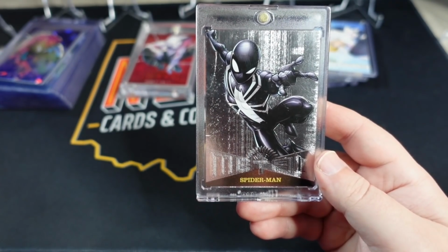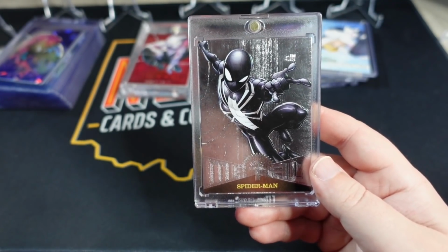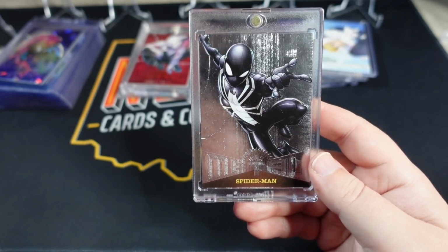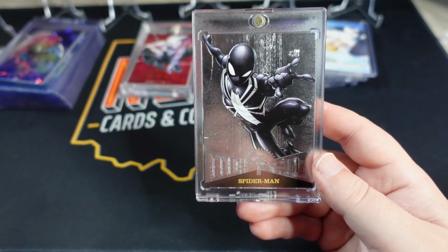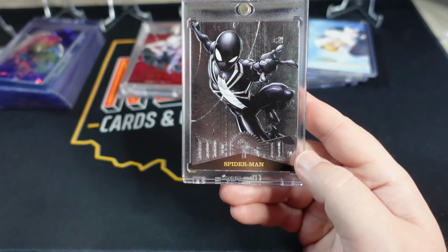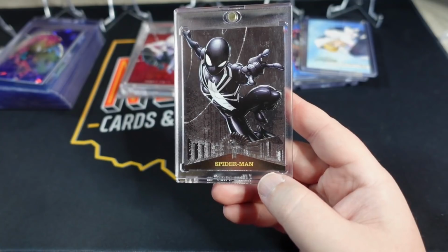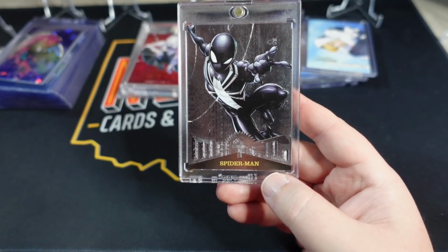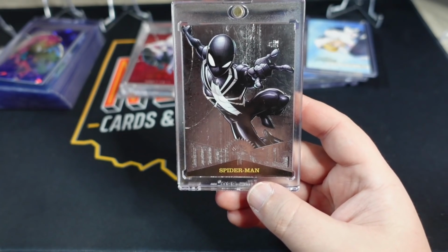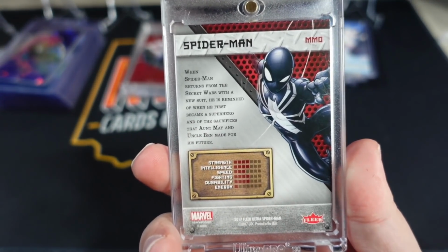These were pretty tough to pull. So you had to complete the insert set of these on EPAC. Once you had the complete set, it would unlock the achievement card and they would give you the achievement card. But the way I understand it, there was a limited window to complete that. And this was the achievement card, Spider-Man Black Suit MM0. The people in the know on the Marvel side that I have talked to estimate that there are between 50 and 100 of these.